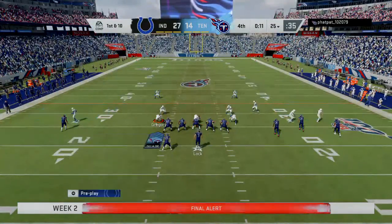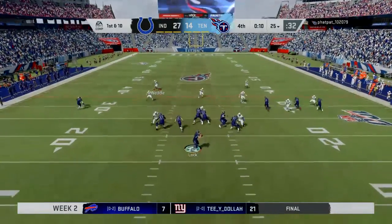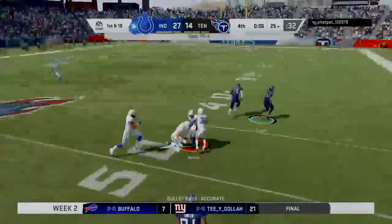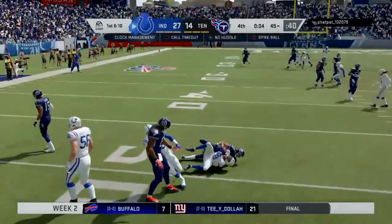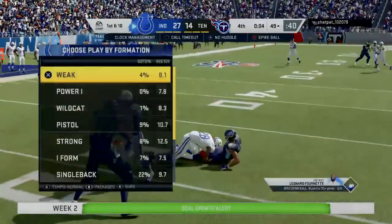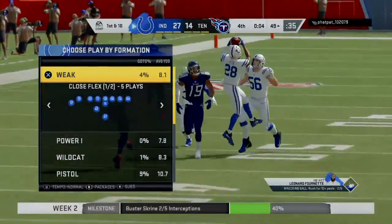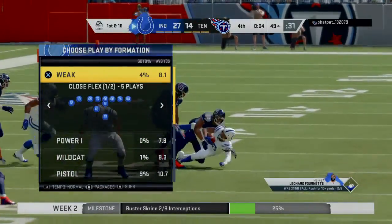Tennessee offense about set and ready to go. What do you do here down like this in this situation? Do you maybe just pick something out of the playbook you haven't called in a while, or you call it a day? And this is intercepted, and that should do it. Picked off by Buster Skrine, and they'll set up shop right near midfield at the 49-yard line. They'll take over 1st and 10 at the 49-yard line.